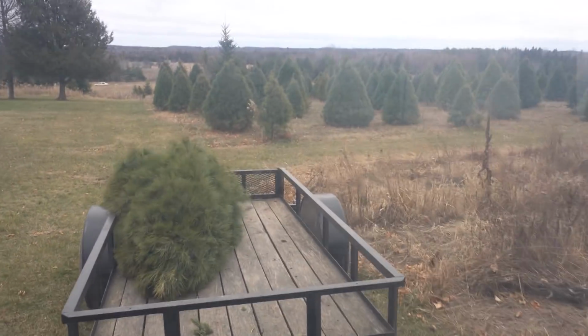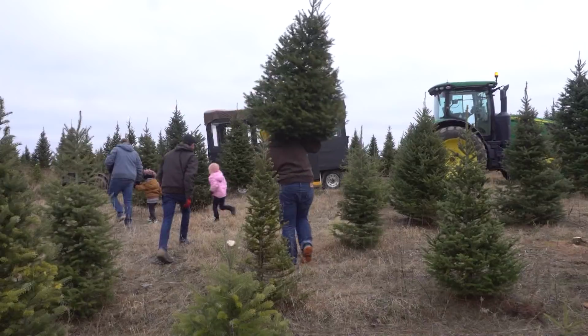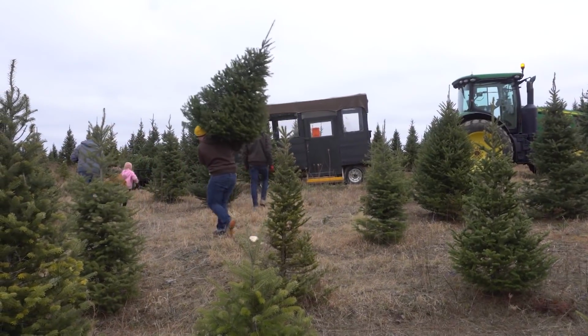We moved up here and we've been renting up here for the last 4 years, so we didn't really have room for a real one. Now we finally have a house that we own, so we were excited to get the kids and come out and get our own real tree so we can put it up.